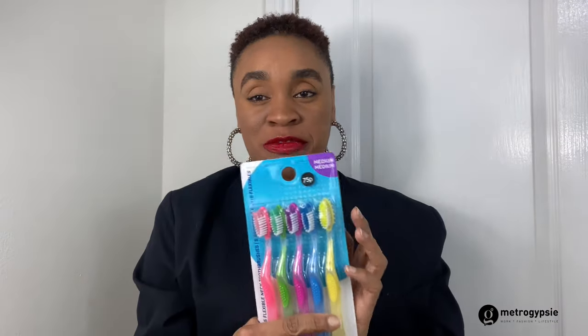We use electric toothbrushes in the house, but sometimes you have visitors who did not plan to sleep over in your house, and they have to sleep over, so you give them a toothbrush like this. And this costs 75p for all of them.